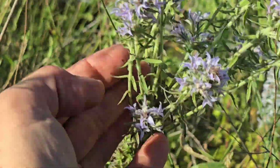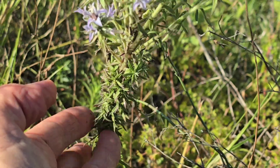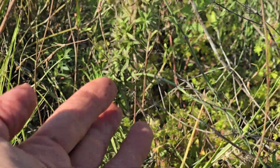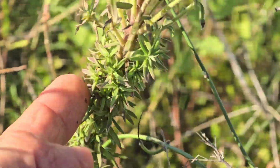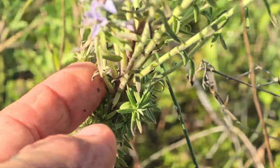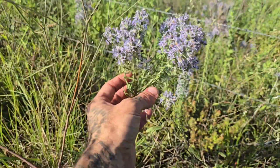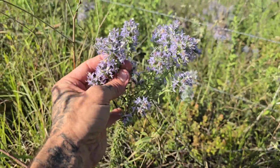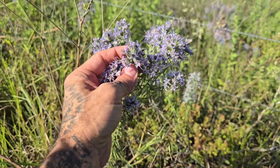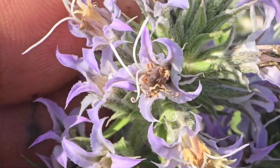This one's got multiple branches, about 18 inches above the ground. You can see the stem right there, just covered in somewhat lanceolate leaves, tapered to a little point, and then once it gets to a certain height, it just opens up. You get so many branches, each with, God, probably 40 to 50 flower heads on it, and then each one of those 40 to 50 flower heads has quite a few florets inside of it, true flowers inside of it.